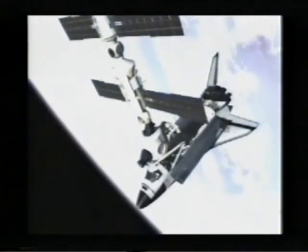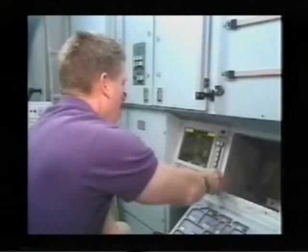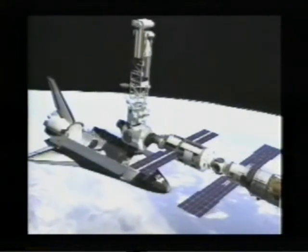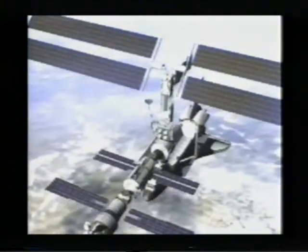With all the preparations made, the station comes to life with the arrival of the first station crew, Expedition 1. The crew will arrive via a Russian Soyuz spacecraft and is composed of Commander Bill Shepherd, Soyuz Commander Yuri Gidzenko, and Flight Engineer Sergei Krikalev. The crew will activate station systems and will see the station grow in size and power. Within weeks, the space shuttle will deliver the largest solar arrays ever to fly in space. At this time in assembly, the station will be the most powerful spacecraft in history.